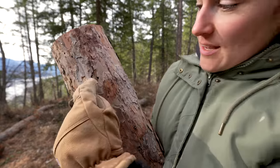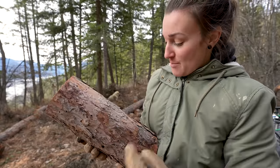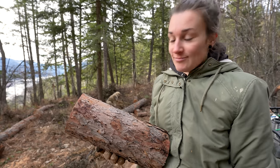You can see all these holes in the wood. These trees were all getting attacked by bugs, and they had mistletoe, so they were dead. The snacks for little pests. Snacks for pests.